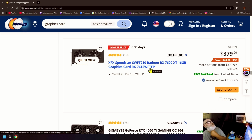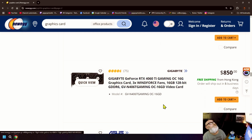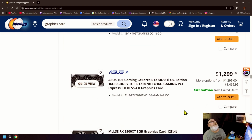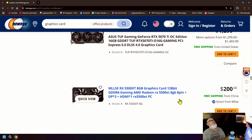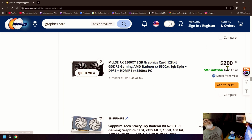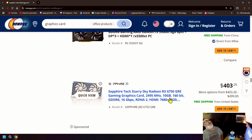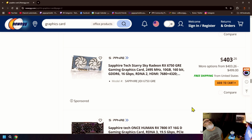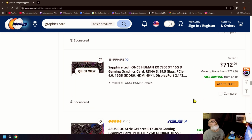$380, that's a better price. But for gaming, you know, I don't know. I don't foresee that. 4060 Ti for gaming, $850. God, this is unbelievable. 5500 XT for $200. See, even the 5500 XT 8 gigabytes, that should be around $50. We got a 6750 GRE for $400. It has nothing to do with nothing.